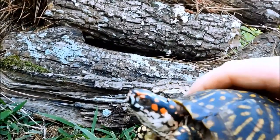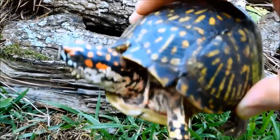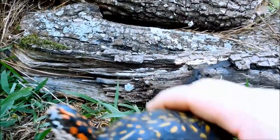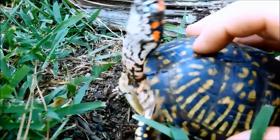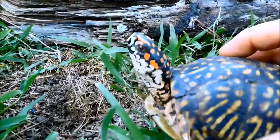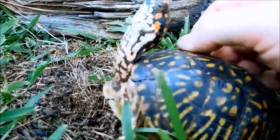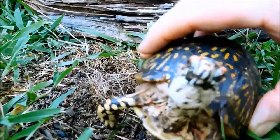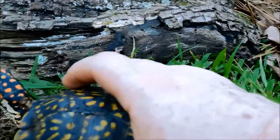This turtle was actually crossing my backyard in a subdivision. I got to noticing it looks like he was injured at one time. His shell has been cracked right up here in the front. If you can see it, he's wanting to get away. But right in here and on the other side, and also along the front there, you can see how it's been damaged.